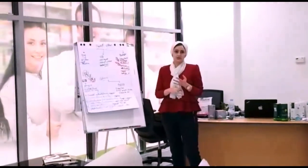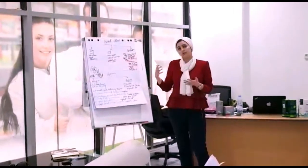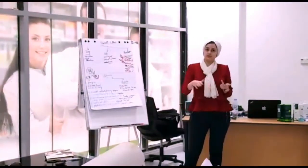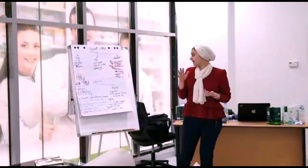Instead, if you are going to use, for example, the minoxidil, you will have to use it, and after stopping the minoxidil, all your hair will fall. And at the same time, it has all the other ingredients like the nutrition, vitamins, and all these ingredients.